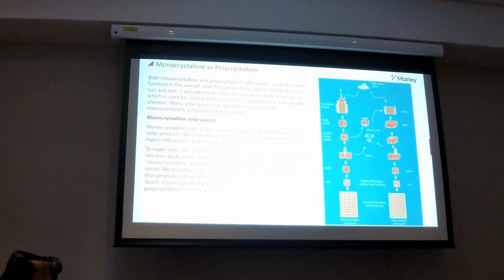The monos were generally thought of as a premium solar product. In the original market, if you wanted the best of the best, you'd go out and buy a monocrystalline panel. You'd pay a lot more for that because it's a better system, it's more powerful, it's more efficient, it looks better. But now, the price of solar PV has come down about 92% since 2014.